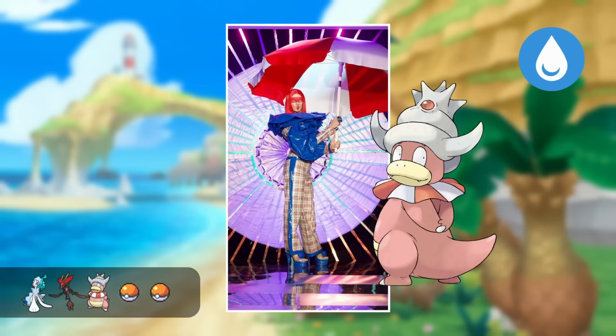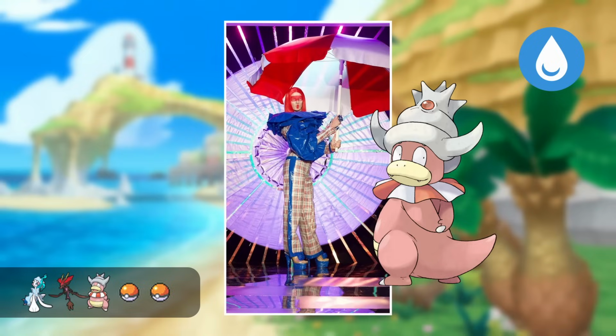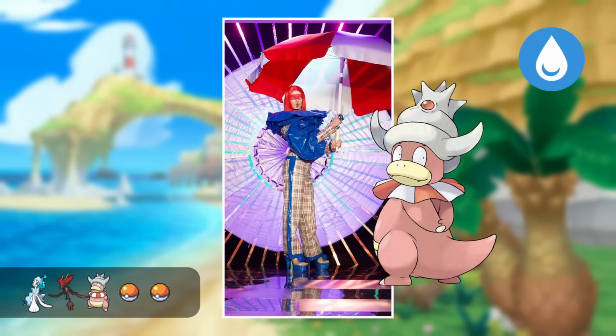Tell me anybody else who can do all those other things while doing the splits. Well, I guess any other Pokemon with longer legs could do the splits. I really enjoy the giant beach umbrella in contrast with Slowking's red and white collar. Plus, it felt necessary to highlight this incredible look that won her first challenge.